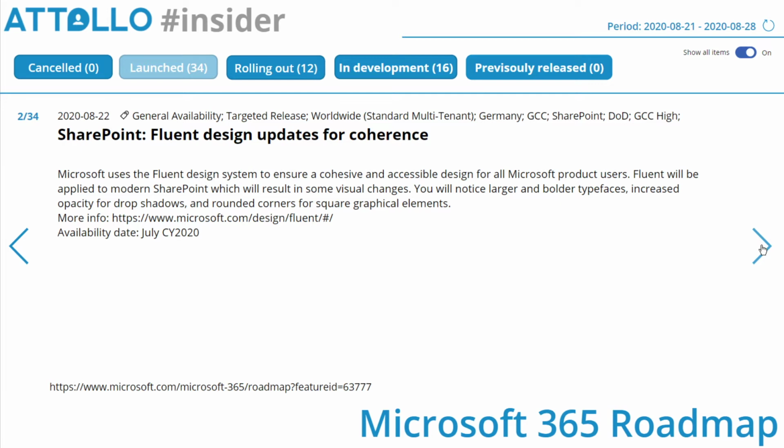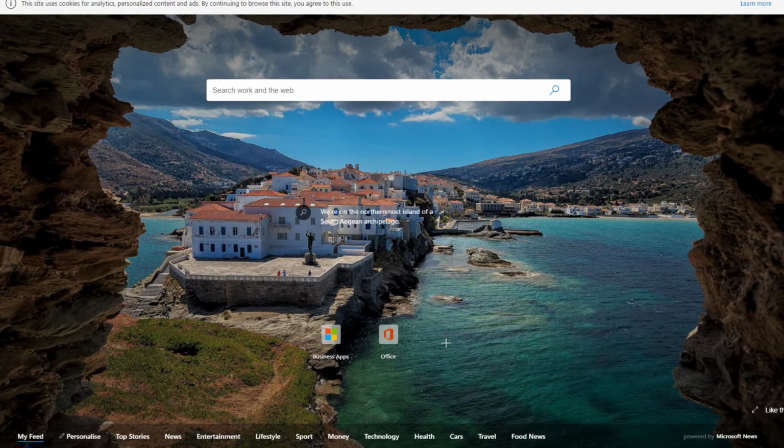Okay, SharePoint, Fluent Design updates for coherence. So Microsoft uses the Fluent Design system to ensure a cohesive and accessible design for all Microsoft product users. Fluent will be applied to modern SharePoint, which will result in some visual changes. You will notice larger and bolder typefaces, increased opacity for drop shadows, and rounded corners for square graphical elements. If you want to know more about Microsoft Fluent and the design language, then you can visit this webpage here.